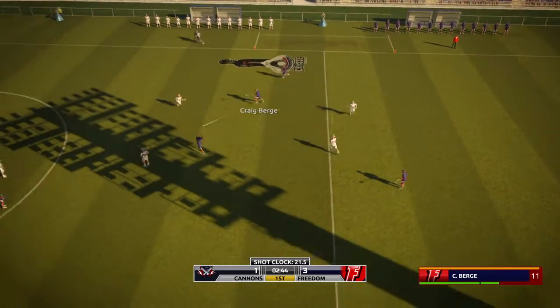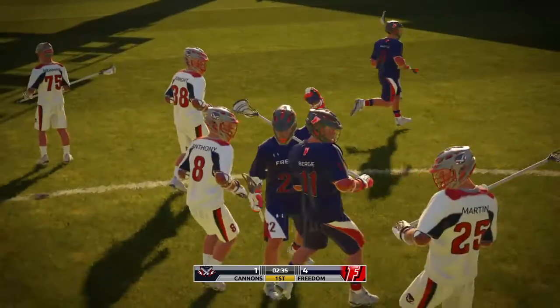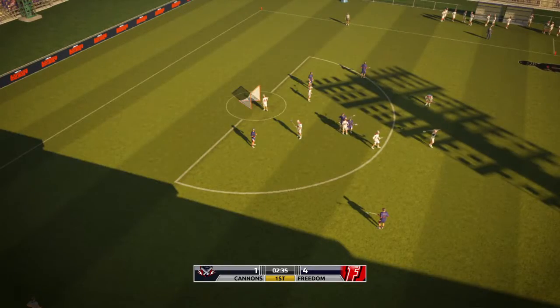Bird. Off top center. Drops the hammer. Just too big. He picks up number two for the game. The home team moved to four.